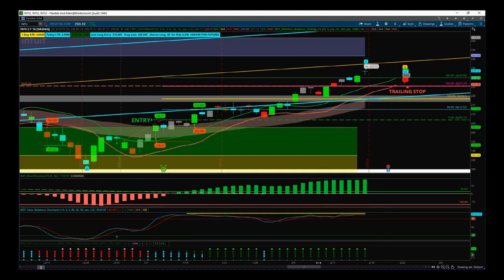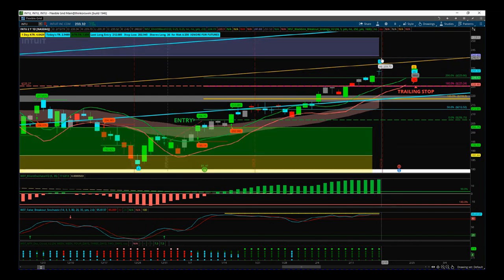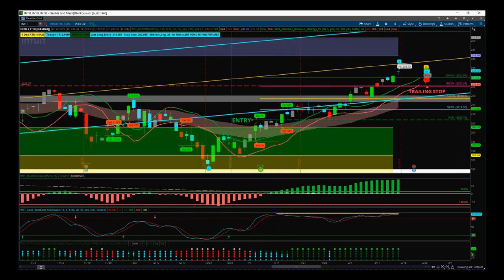So got to be quick. But if it keeps going, if it tips the target zone there, if I can take 250, 300%, I'll gladly do that before earnings. Wait for the reaction and look to trade it again during the year.